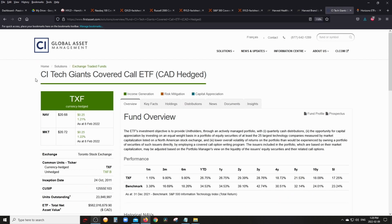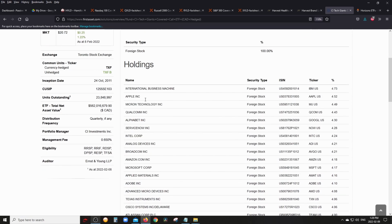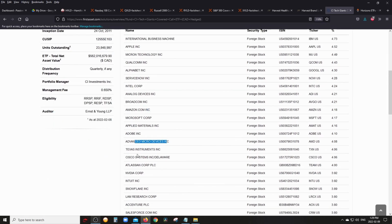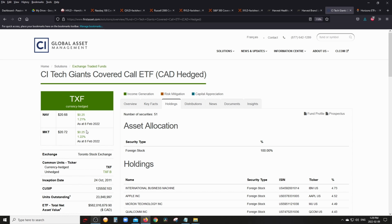Then of course you have the TXF, which is my personal favorite covered call technology ETF, where this is pure technology. So if you go to holdings, you'll see all the technology companies in here. So you have IBM, Apple, a lot of chip makers as well, not just software. So Qualcomm, Analog Devices, Broadcom. I like the fact that they put Amazon in here too. AMD, another chip maker, Cisco, Nvidia, Intuit, Salesforce, Facebook. So 25 of the best technology companies.